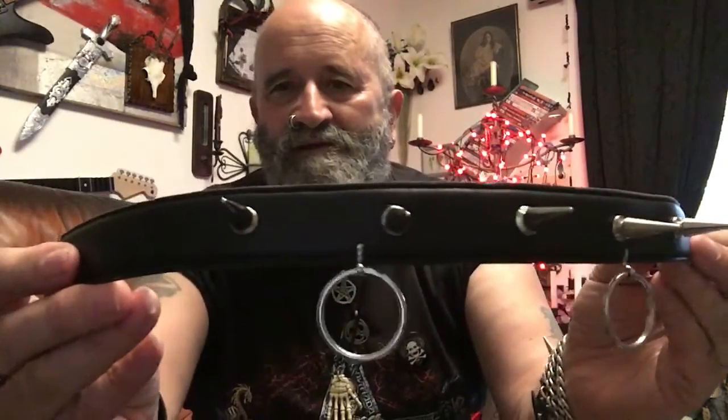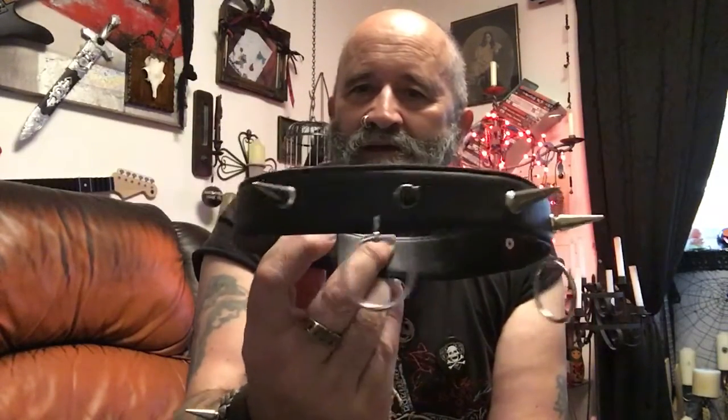Again, it was just a piece of ordinary belt, plain like that. Excuse me. Added the spikes, which I added 5, and then 2 O-rings, and again Velcro at the back. Probably a good idea, which I will do sometime, buy some black Velcro, although you can't see it, but it makes it bad. And there you go, a collar that looks pretty good, that costs probably, well, it'd be less than a pound, I would imagine.